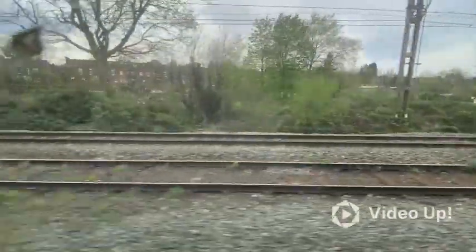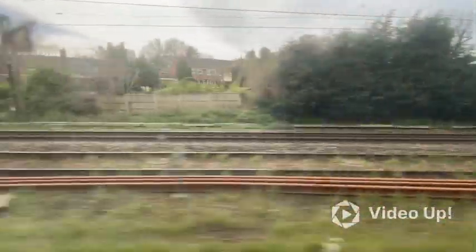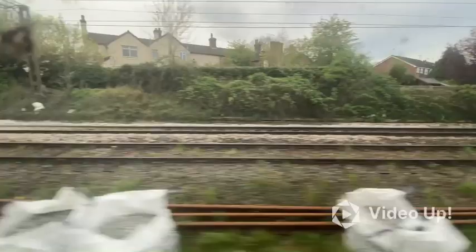Anyway, we have split off from the Trent Valley line now. Anyway, I'm going to head off now, and I will see you at Wolverhampton. We are getting off at Wolverhampton.